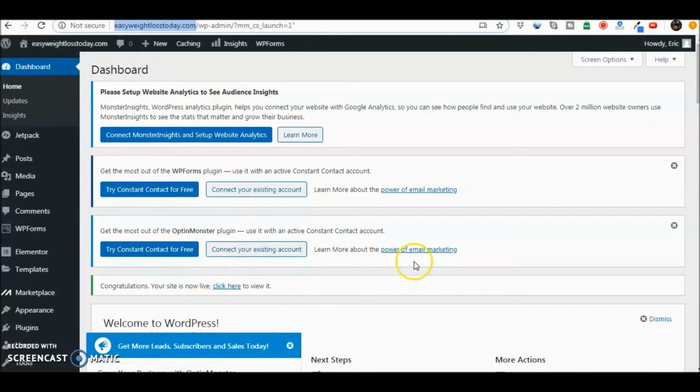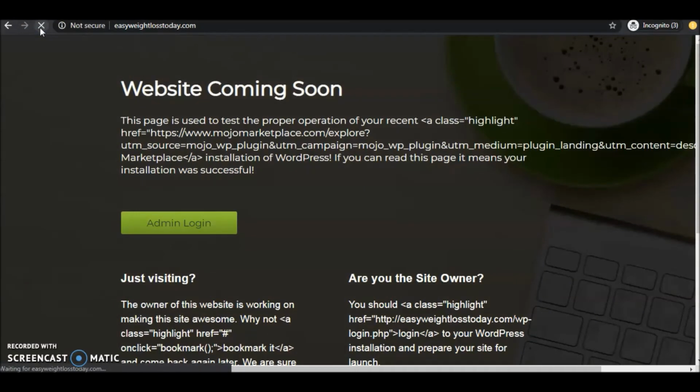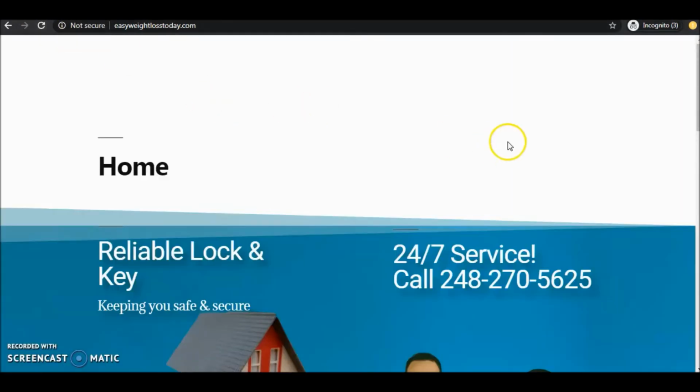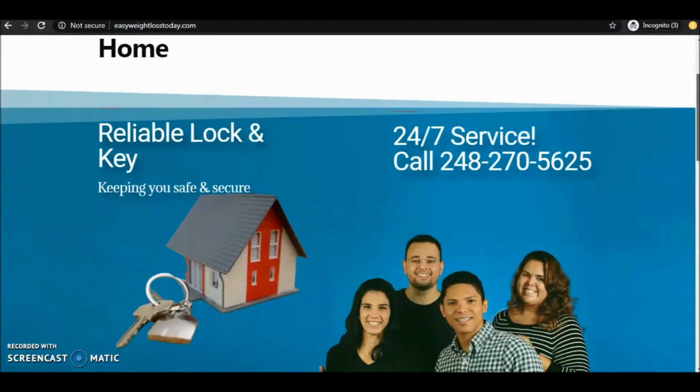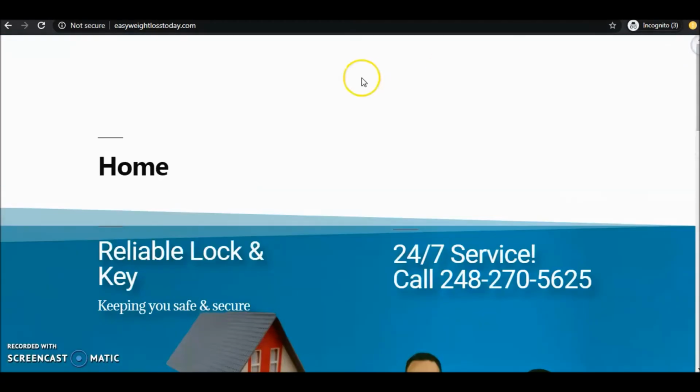Okay, now let's go back and do the incognito window again. And you may have to give it a second, but there it goes. So now it actually works. And that's how you fix the coming soon.